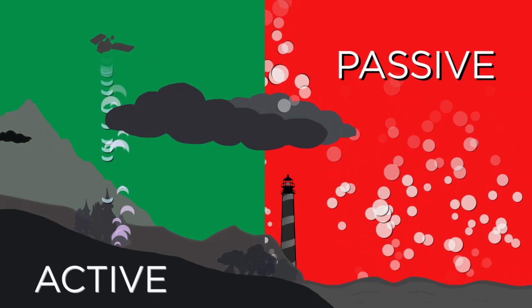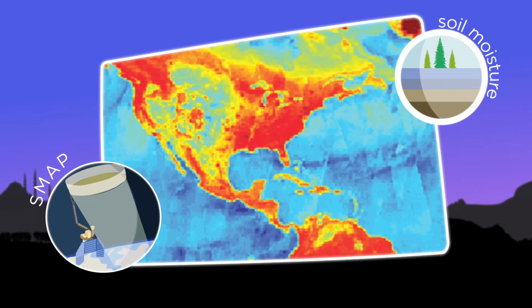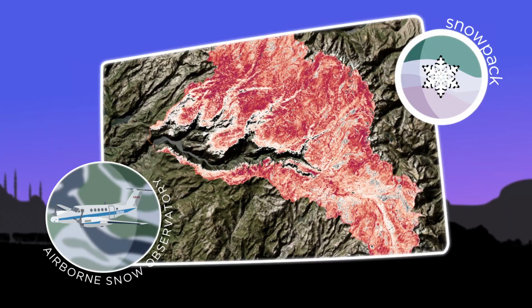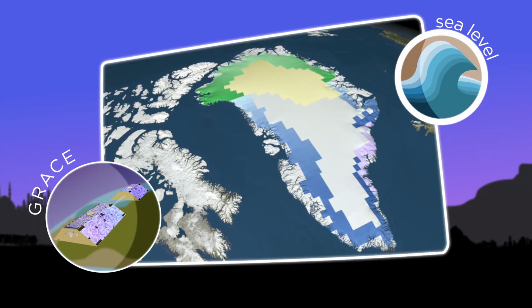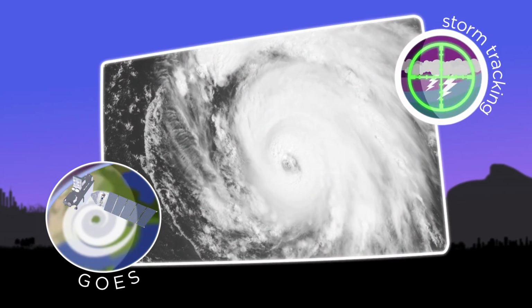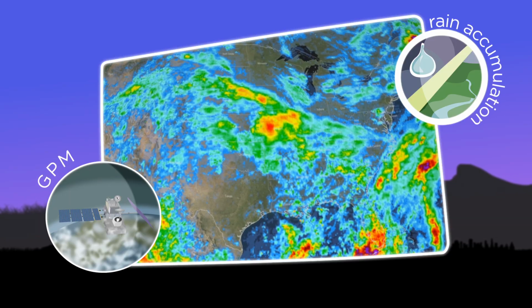Using both active and passive remote sensing techniques, NASA can look at soil moisture maps to monitor drought, estimate snowpack in areas where snow is crucial for freshwater, measure the change in ice sheets and sea level, track storms that could impact human lives, and observe how precipitation changes affect where we get our freshwater.